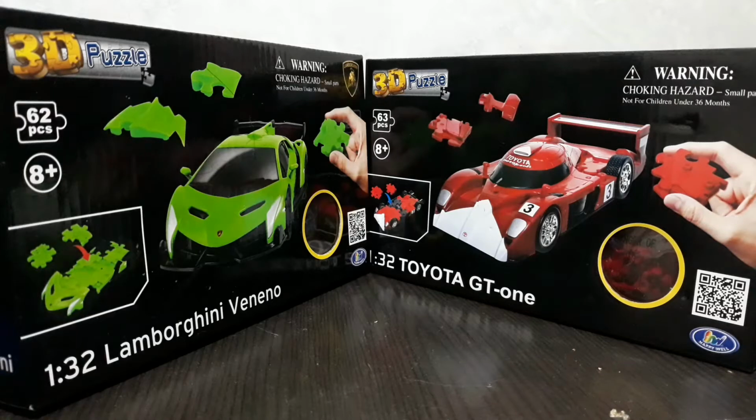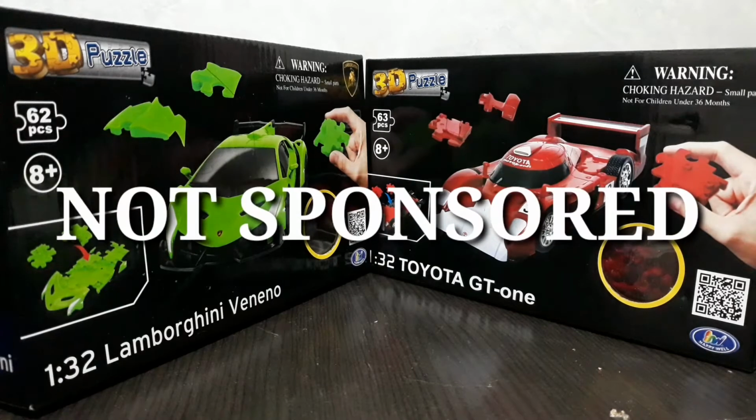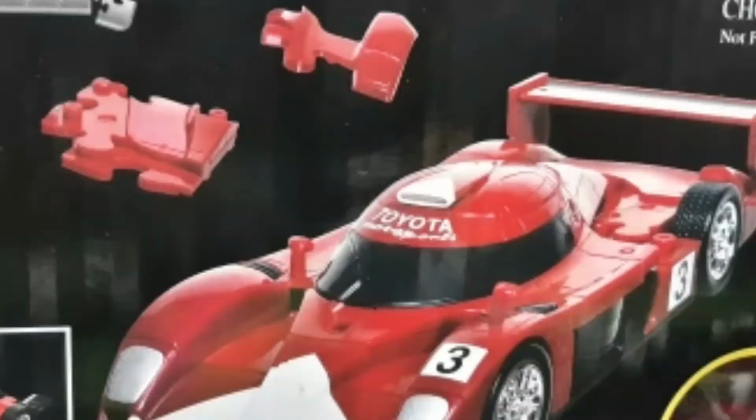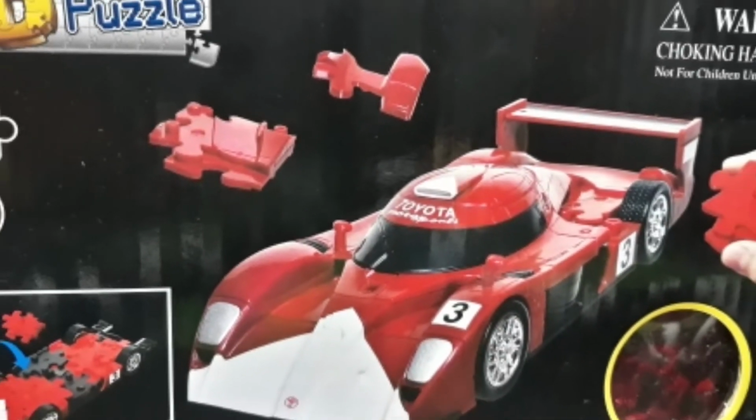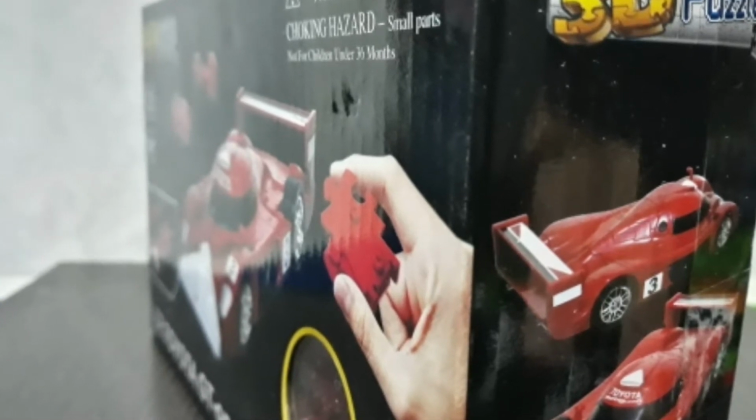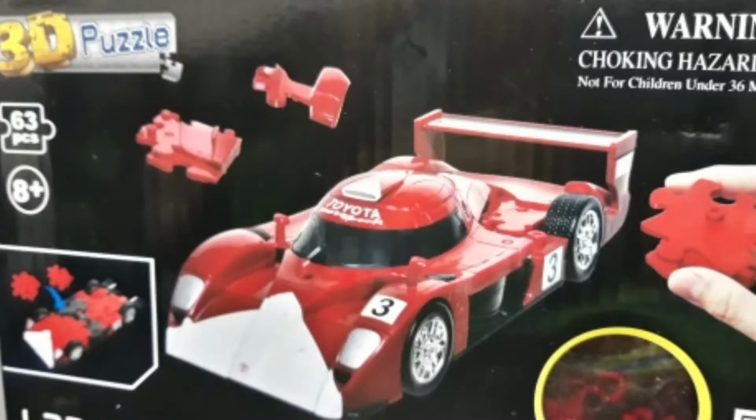Today, I'm excited to present to you these two massive cars that I have right now. What we have here is a Toyota GT1 and a Lamborghini Veneno 3D puzzle figure from Happywell brand. I'm a huge fan of this brand, especially the 3D puzzle figure series. Quick history, Toyota GT1 is a racing car initially developed for Grand Touring GT1 rules. It raced in 1998 and 1999.